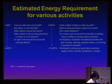4 METs is to climb a flight of stairs or walk up a hill, or do heavy work around the house like scrubbing floors, lifting, moving heavy furniture, etc. That is around 6 METs. More down the line, you go to 7, 8, and 10 METs.